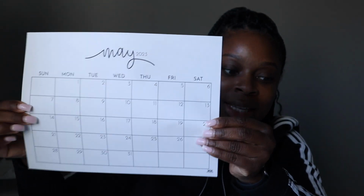Now that you went ahead and printed off your monthly calendar, this is what it'll look like. This is the month of May, but if you want to do a blank calendar, you just add in the month here. Next, go ahead and come along with me.